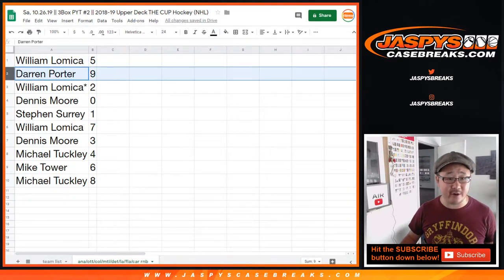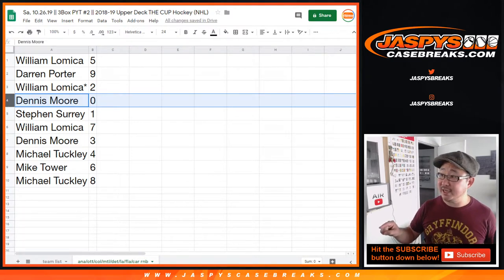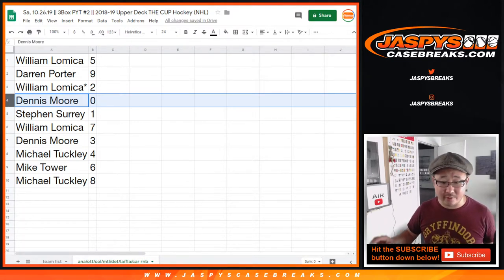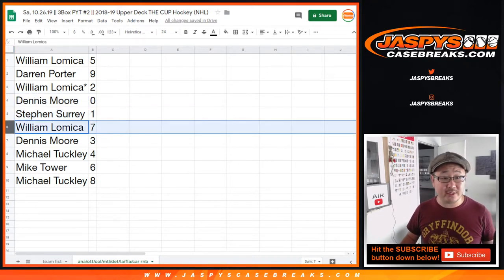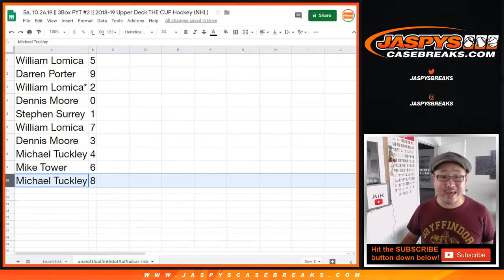William with 5, Darren with 9, William with 2, Dennis with 0. Any and all redemptions for the teams listed on that tab right there, which now includes Carolina at the end, you can see right there. SKS with 1, William with 7, Dennis with 3, Michael Tuckley with 4, Mike Tower with 6, and Michael T with 8.